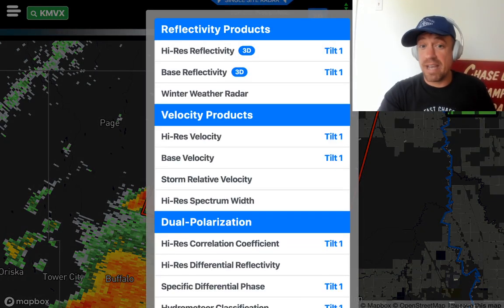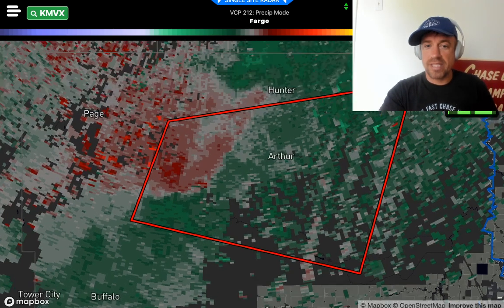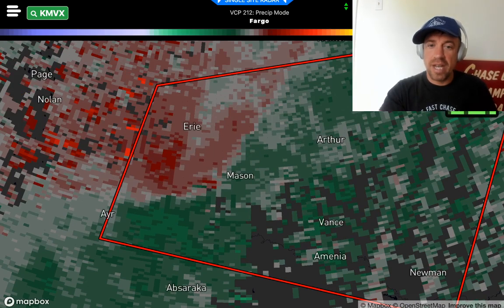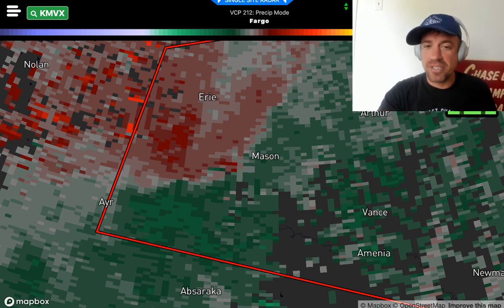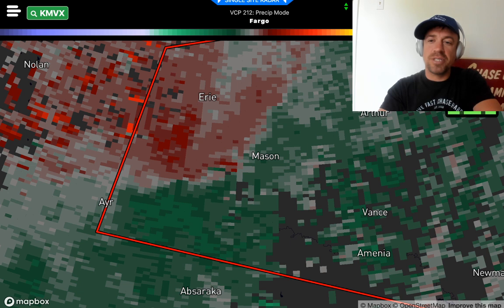This one, though, does have a mesocyclone. We could definitely see it on radar just to the west of Arthur. It's not very tight, kind of a broad mesocyclone, but it definitely is there. And really any landspout or eddy that develops underneath this vacuum cleaner of a mesocyclone is a candidate to get coupled with it and then turn into a mesocyclonic tornado, and could potentially be a damaging one at that.